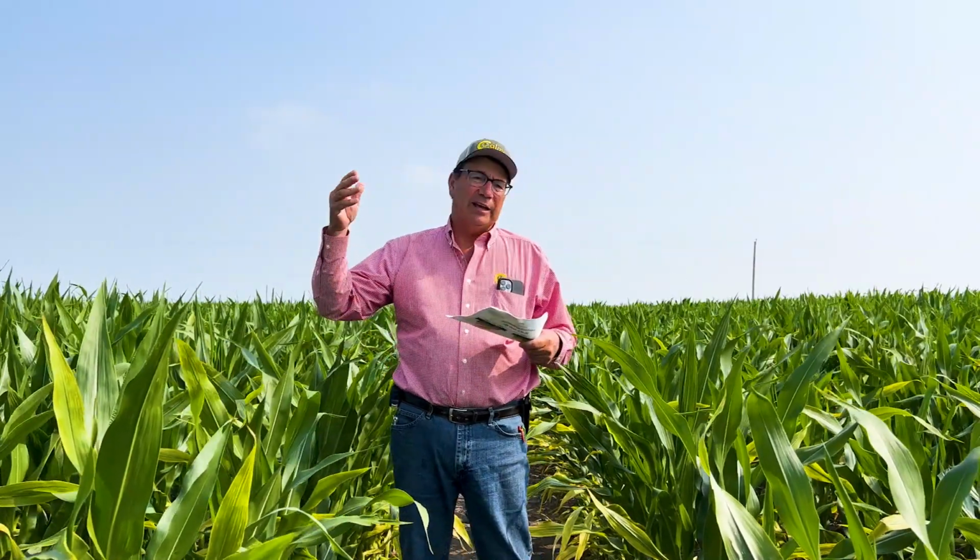Back in 1985, I started doing independent on-farm research. We're in my fertility plots here today. Everything runs the length of the field. We're using real farm machinery, and then we use multiple replications.